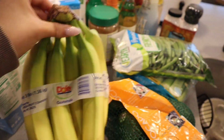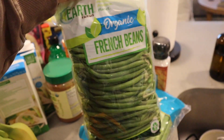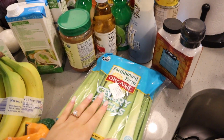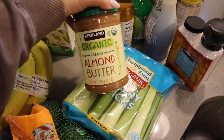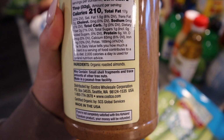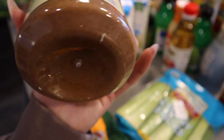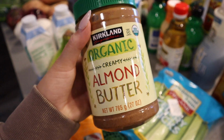We also got some bananas and avocados, got these green beans. I wanted to get asparagus, but they were out. I also got some celery sticks to go with our almond butter. I love Costco, especially their organic products. The only ingredient in this is organic roasted almonds. There's no salt, there's no oil, there's no additives, nothing.